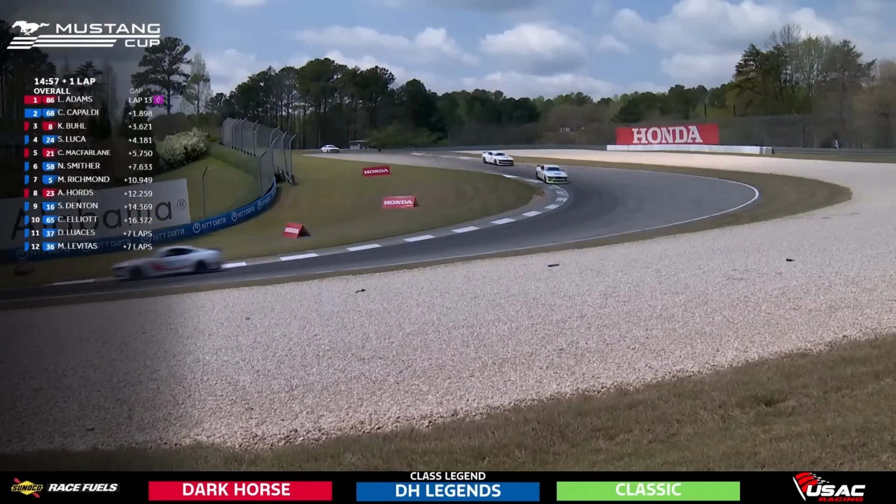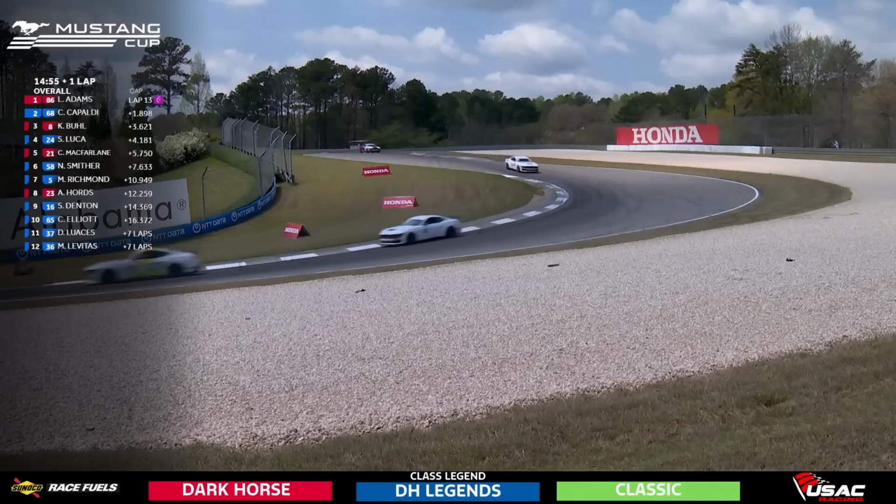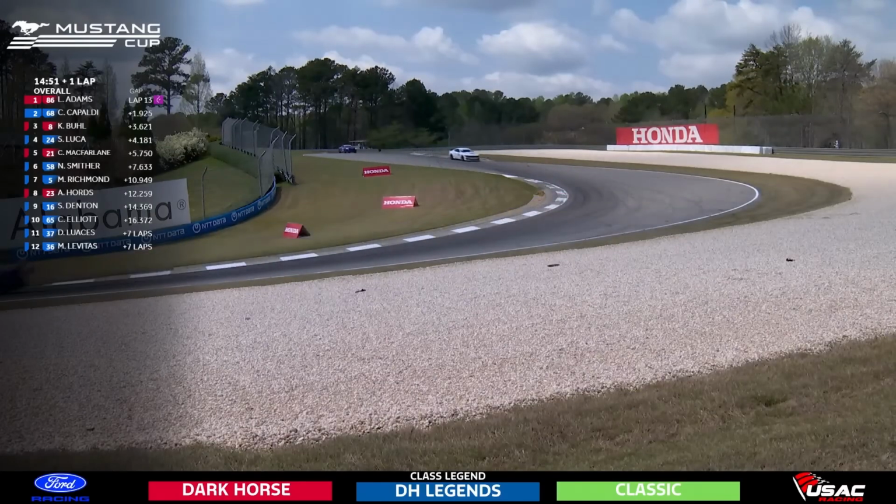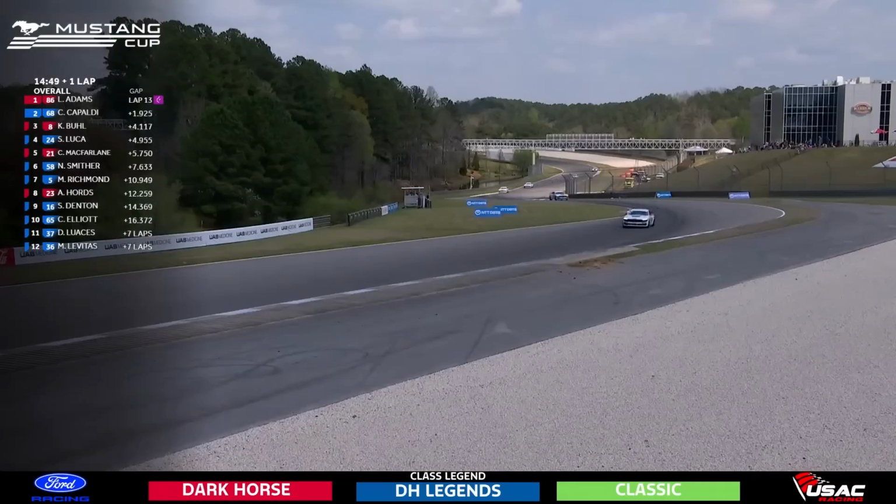Right now, though, I was talking earlier, so we were spread out a little bit. We have our Dark Horse competitors and our Dark Horse Legends. So we have a Dark Horse leader. He's out front, Logan Adams. The second place in that is in P3. That's Kale Buell, who's hoping to get to the leader. And then we get to McFarland.